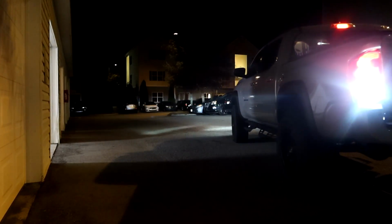All right, you guys got the initial impression right there as I backed up into the same spot we were at last time. I'm really curious because it looks brighter, but it just might be the fact that they're like a cool white versus a warm white. So let's take a look at what it looks like on the backup camera, and then I will take you guys back there for you guys to judge if they are brighter or not.